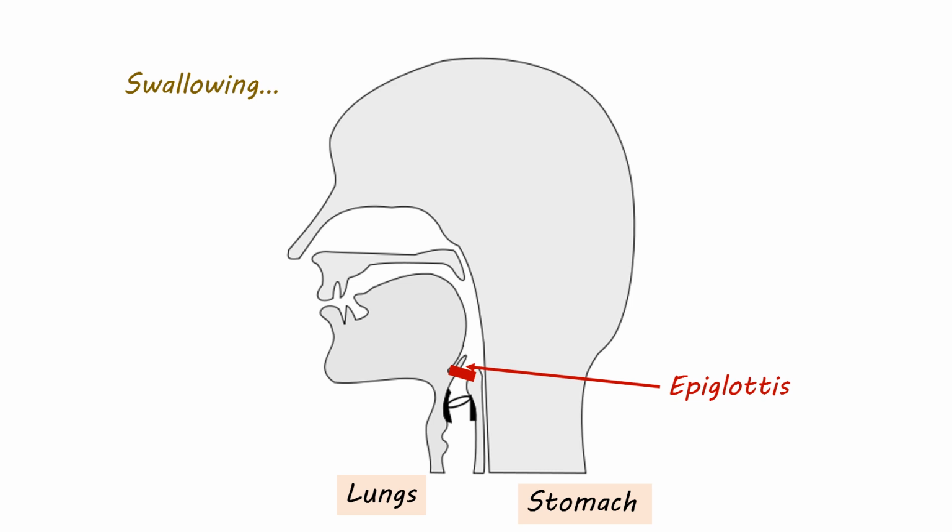Swallowing, on the other hand, you accomplish by closing off that epiglottis. You seal that trachea up so that your food doesn't go down your trachea. So this is what it's supposed to look like. You have a piece of food in your mouth and you swallow it down. It runs into the epiglottis and says, nope, can't go there. And so it goes down into your stomach instead, right? So that's how swallowing is supposed to work.